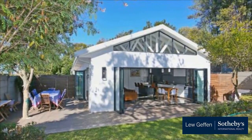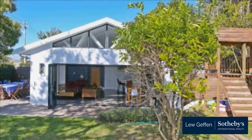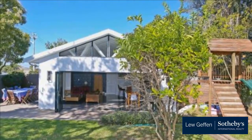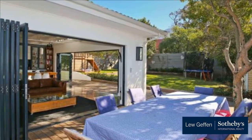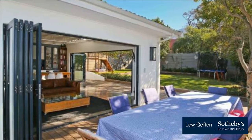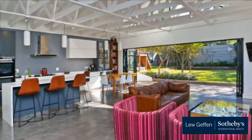Amazing open plan living area with exposed beams, cement floors and indoor-outdoor flow through stacking doors to the wooden deck and pretty child-friendly garden. Gourmet kitchen with eat-at separate island, Grundi double oven, gas hob and space for a double fridge. An excellent scullery leads off the kitchen.